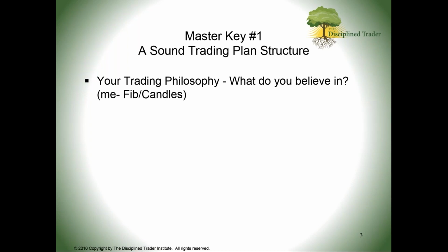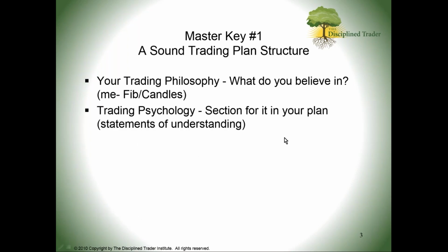I love candlesticks. I love Fibonacci. The Japanese thing makes all the sense in the world to me. The open and the close being the most important part. That's what the candles are about. So I love candles too. What is it for you? And then when you go looking for a holy grail, at least you have some artillery to go in there.